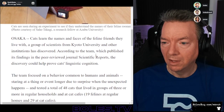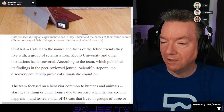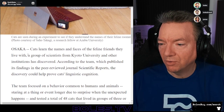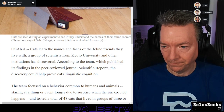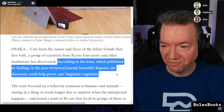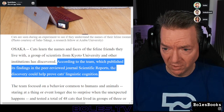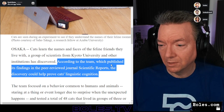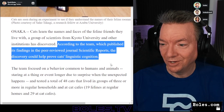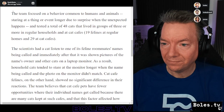From Osaka. Cats learn the name and faces of their feline friends they live with, a group of scientists from Kyoto University and other institutions have discovered. According to the team, which published its findings in the peer-reviewed Scientific Reports, the discovery could help prove cats' linguistic cognition. Loving that.